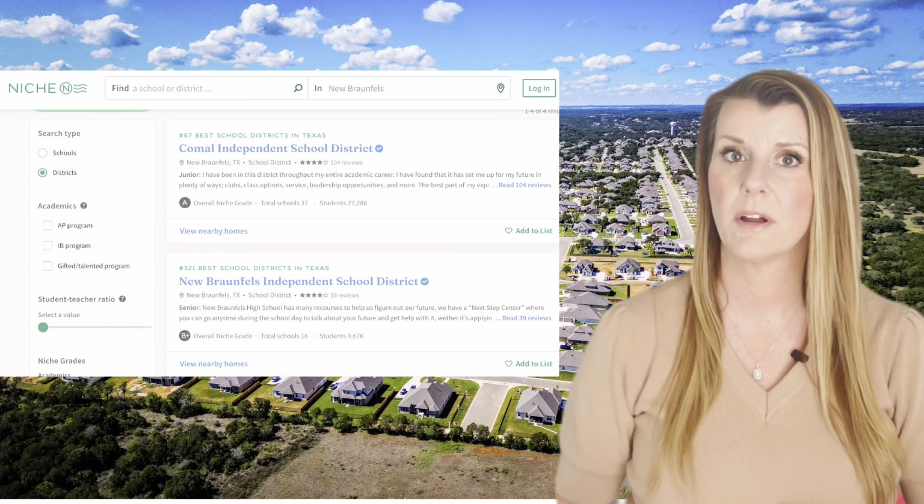New Braunfels is also popular among families moving to the San Antonio area because of the highly rated school systems of Comal and New Braunfels ISD.